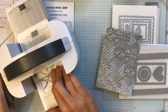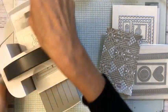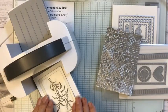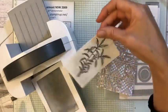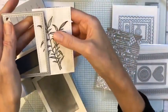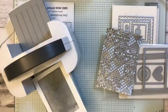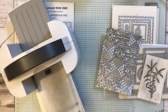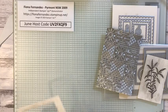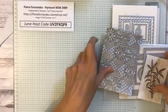I love this little tip. Oh, it's so handy, isn't it? Just makes so much more use of your dies. And then you have a piece longer, see? So it's longer than the die. This one I haven't done much longer, it's only a tiny bit. But of course you could do it twice as long if you want to. Right, we'll just pop that there. We'll just keep that bit. We might use that to stamp on after.